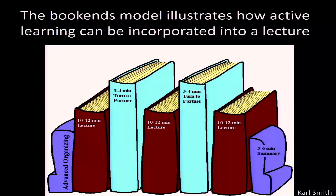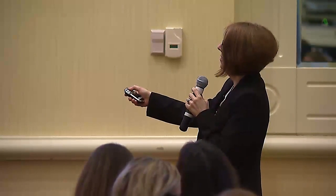And the very last slide that I'm going to show you is something called the bookends model, which was developed by Carl Smith at the University of Minnesota as a way to start with active learning for people who are used to lecturing. And basically, it's dividing your lecture into chunks, dividing those chunks up with some short active learning activities like turn to your neighbor, begin with some type of advanced organizer, and end with a summary. And there's nothing magical about these times on the books, so you could have a very thin magazine for your lecture if you want to do more active learning.